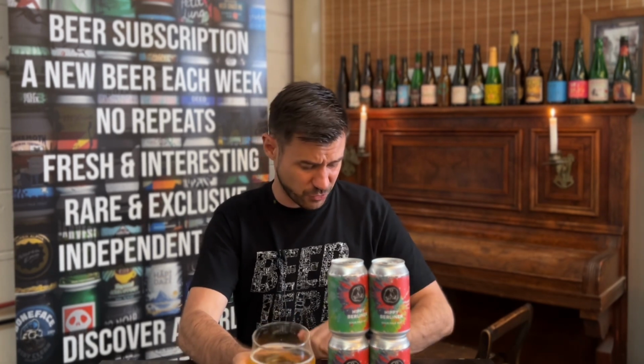Traditionally, Berliner Weisse is a very low ABV beer, so it would be around 2 or 3%. This one is 4%, so it's dosed up for our modern palates. These days, we just like a little bit more booze. And probably because we drink a lot less. We're not drinking this by the many litre load. We're just drinking a glass or two, so maybe we want a little bit more of a kick in our beers these days.